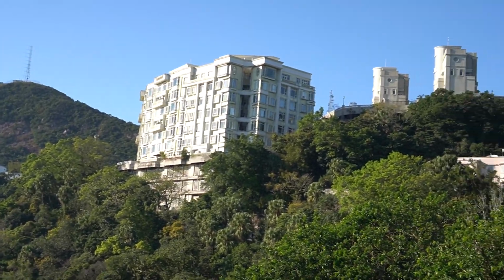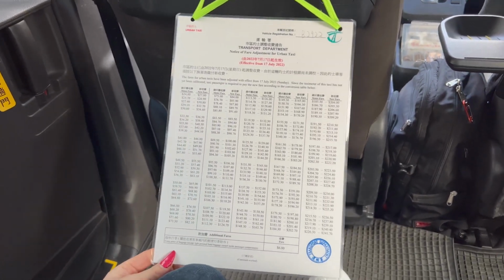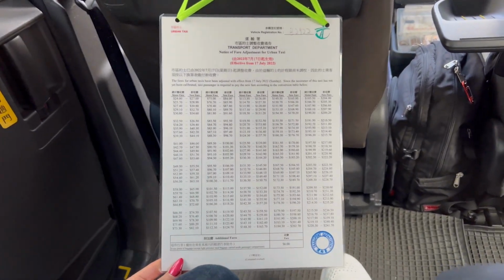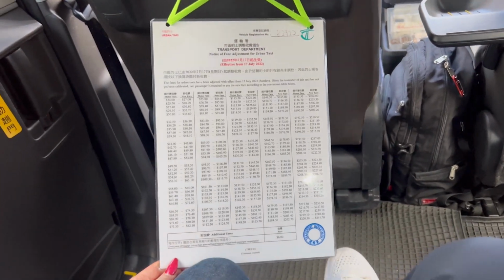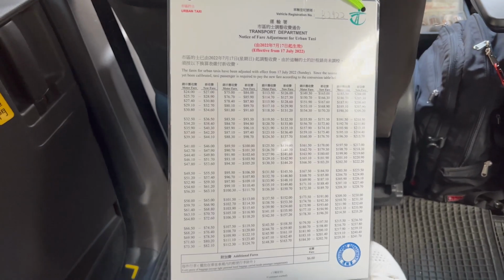While we're riding the taxi, I wanted to show you guys the changes in taxi fare that's been implemented since last year. It's not too big of a jump, but there is a slight change, so I thought this would be really helpful for those who come a little bit more prepared.